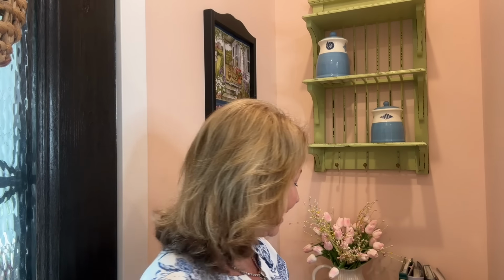Another thing that you can always add, even though of course you're not going to burn them if they're LED anyway, are candles. And these candles actually are new, but I didn't buy them for here. I just took the wrappers off. In fact, the paper's still on the bottom of this one.